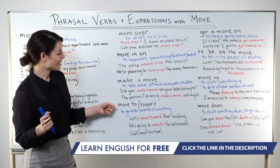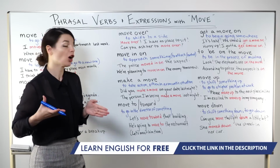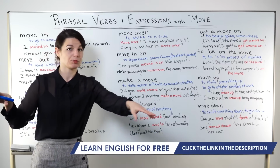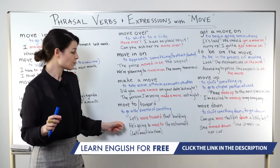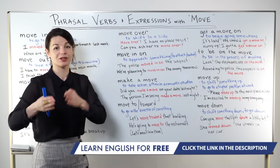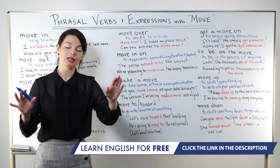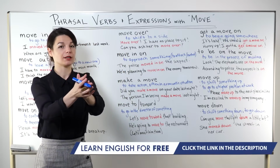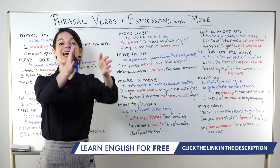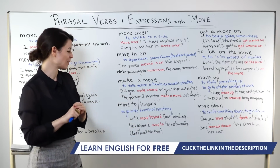Okay, the next one is move to or move toward. This means to go in the direction of something or to go to a specific place from another place. So some examples. Let's move toward that building. If you're in a group of people, you're trying to go someplace, you can say, let's move toward that building. So it doesn't mean we're going to go to the building. It means the direction I want to go in is near there. So let's go in that direction. You might not go to the building, but let's go toward that building.